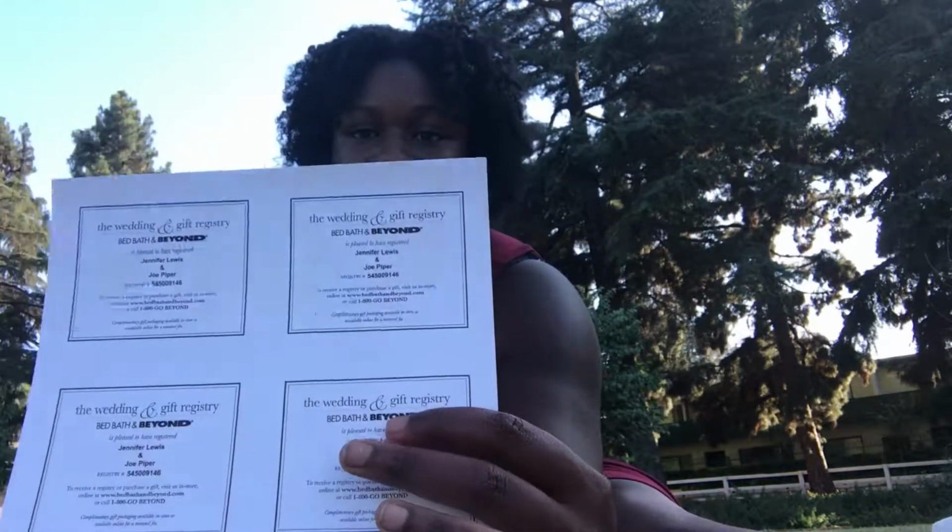Now, one thing I did not like about it was that they make you cut your own things. But one thing that is good about it is it's personalized. So it literally says Jennifer and Joe right there. So it says Jennifer Lewis and Joe Piper, and it has our registry information. So they literally don't have to look for it, where with the other ones they do have to type in Jennifer Lewis and Joe Piper. So that part really sucks.